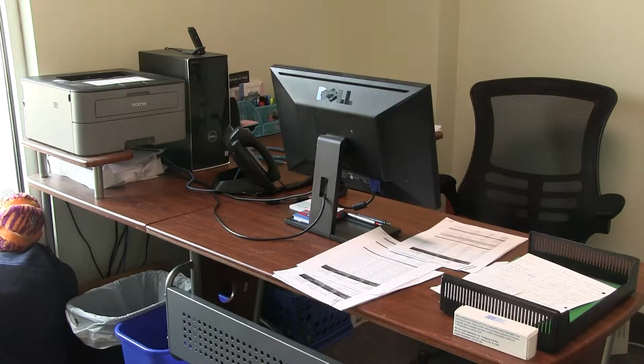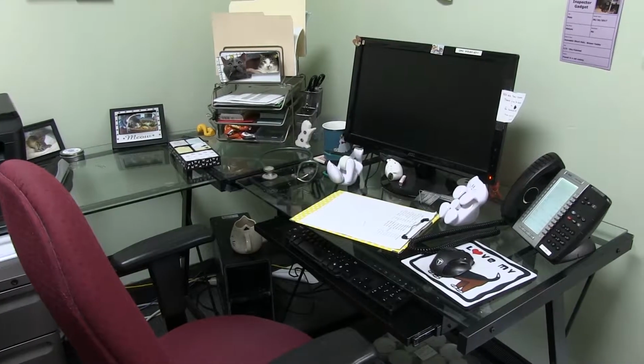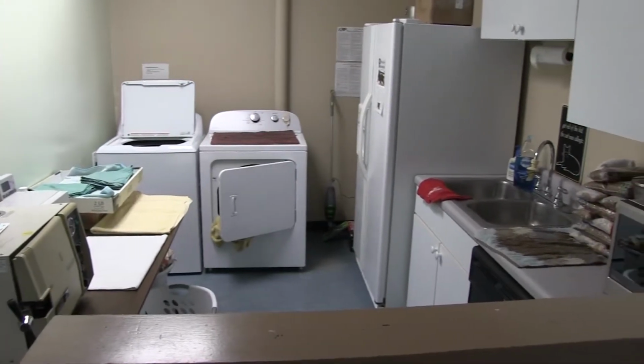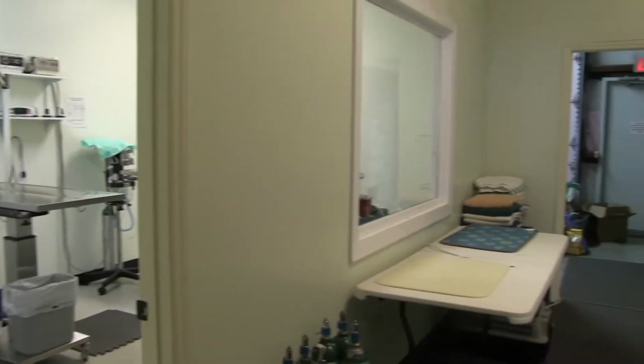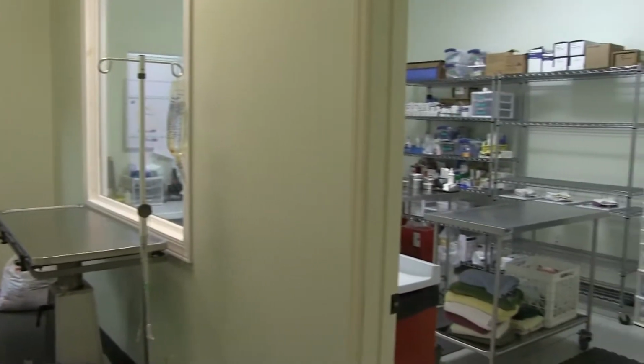Over here is our veterinarian, Dr. Jennifer Bledsoe-Nix's office, our veterinary technical assistant's office, and then down the hall a bit is our kitchen area, where you'll find the laundry and the autoclave for our surgical instruments. Across the hall from the kitchen is our intake room, and down a little further are the surgery and treatment rooms. We will discuss these areas in more detail shortly.